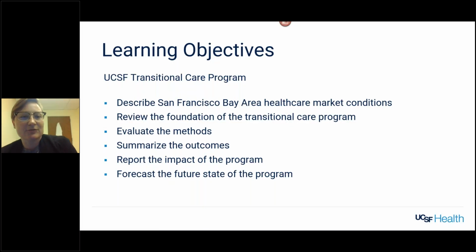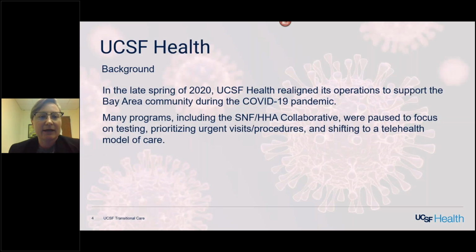Okay, so I want to start off with some of the learning objectives here. I want to describe the San Francisco market and the conditions when we started, some of the foundations of the program, our methods, our outcomes, report the impact of the overall program, and then forecast the future and the state of the program. I think it would be good to provide a little context for all of you of where we started as a transitional care program.